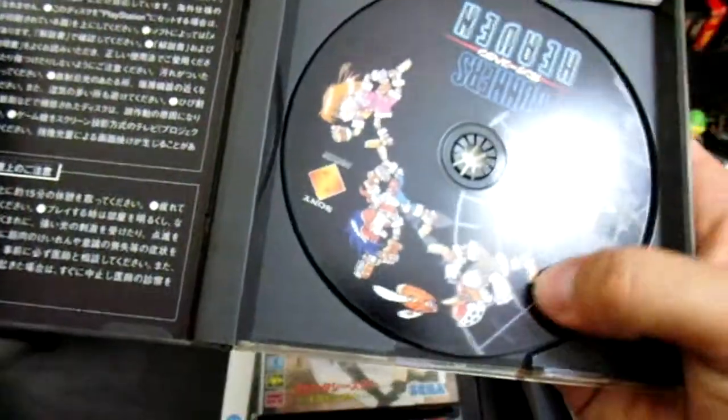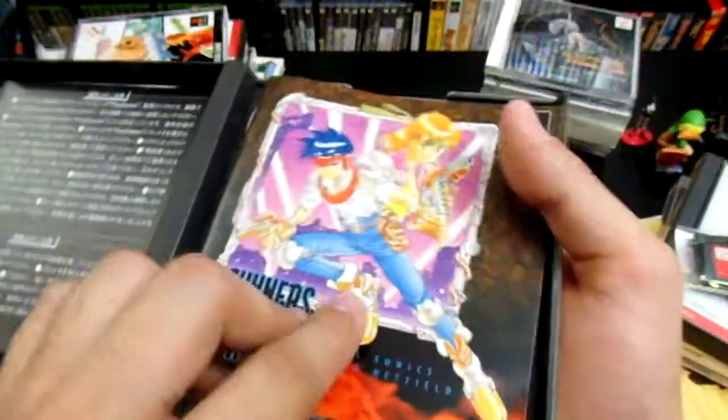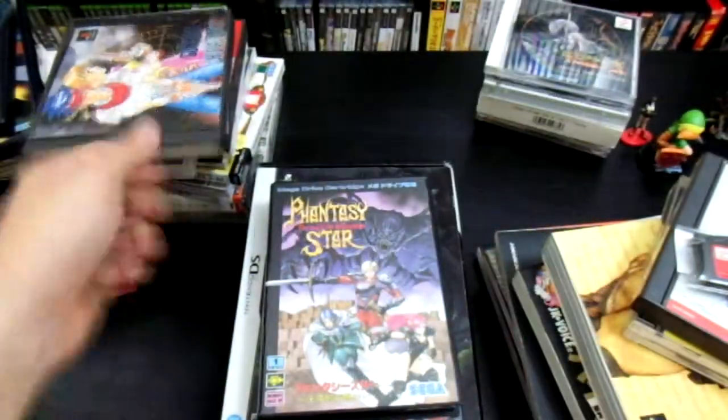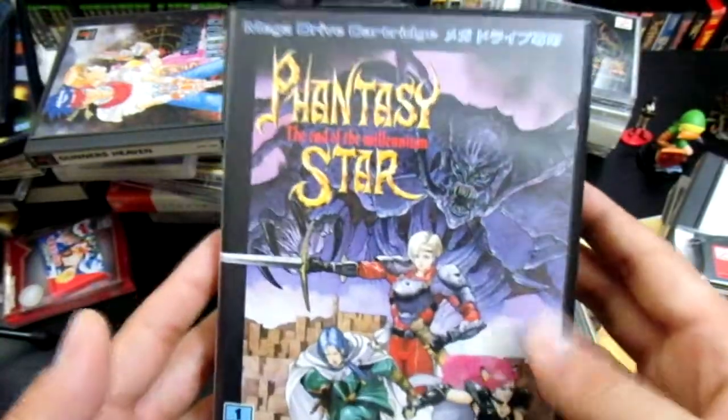I mean, it has kind of similar art, a little bit different, but the gameplay is very, very much like that. But I'll definitely do a video on this. I've actually had this game several times and end up selling it every time. But $5, not bad. One of my favorite Genesis or Mega Drive games, Phantasy Star: End of the Millennium.